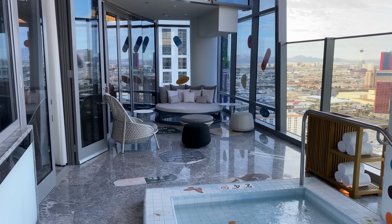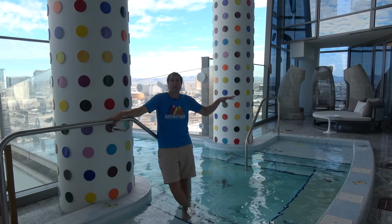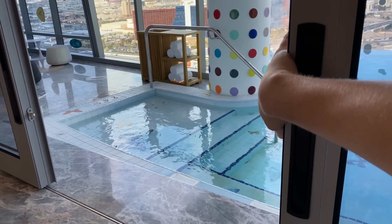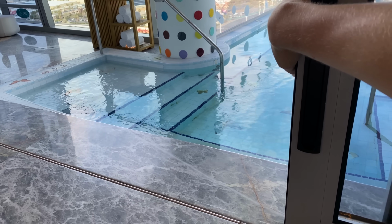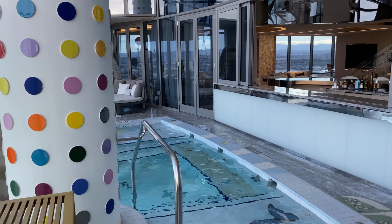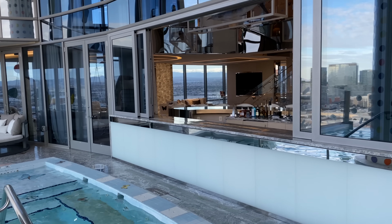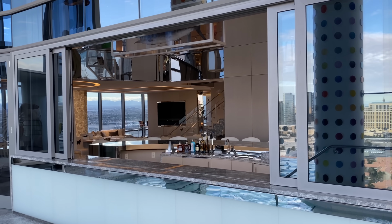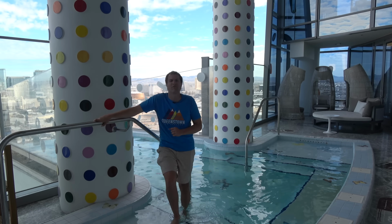One other cool thing out here, the balcony actually opens up to the bar. You can see I can slide open these little doors and open up directly to the bar. The hotel will supply you with a bartender for a party if you want, and then they can serve you not just inside, but also outside, which is a pretty good situation you don't usually see in your typical hotel room.